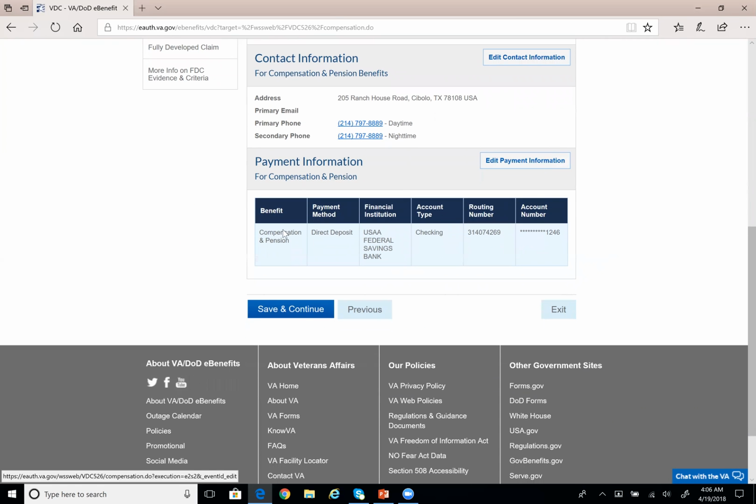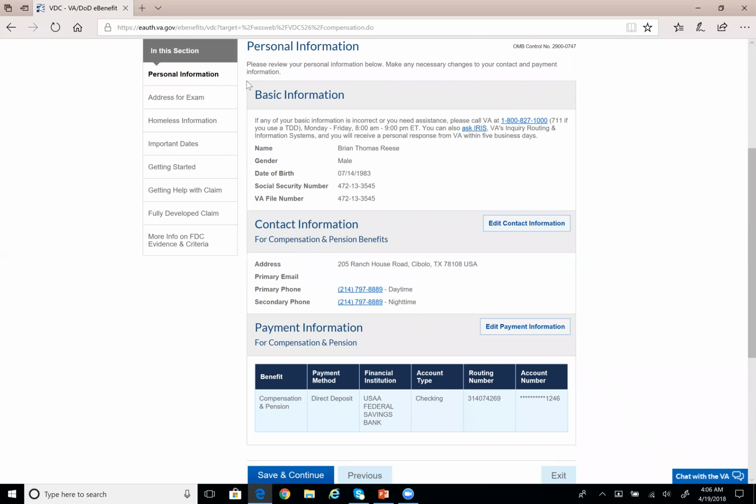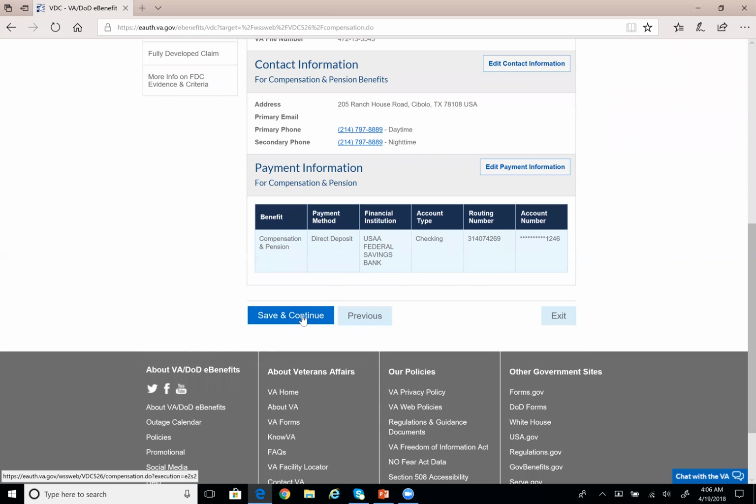Now, one quick note on the payment info: if you've never filed a claim before, you're not going to be able to enter anything in here until the claim is already submitted. So don't panic if you're unable to add it in right now. All I'm going to do is, since I've verified my personal information is correct, click save and continue.